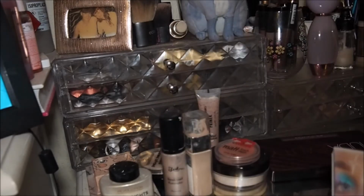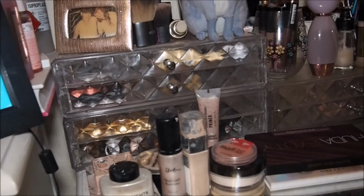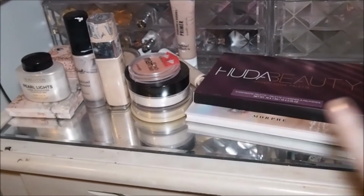So yeah, that's the 2 palettes we played with. So I don't think you can see the makeup. Let me take you off the tripod again. Okay, so this is what I'm putting back.